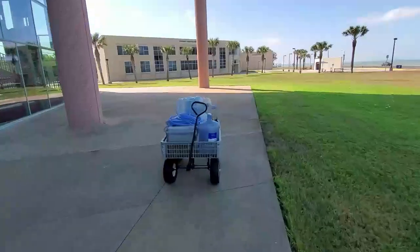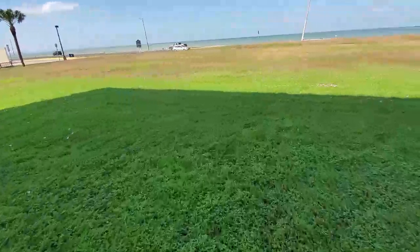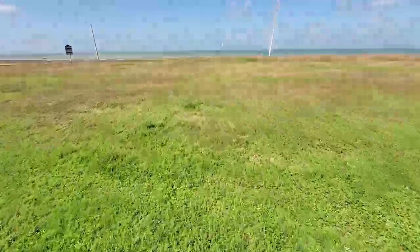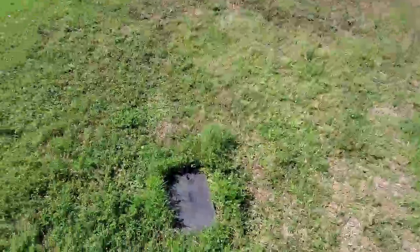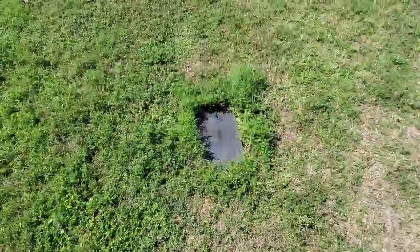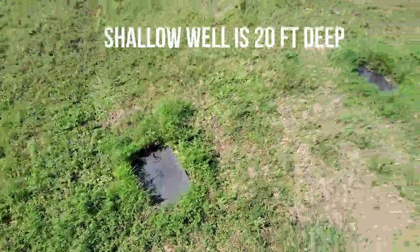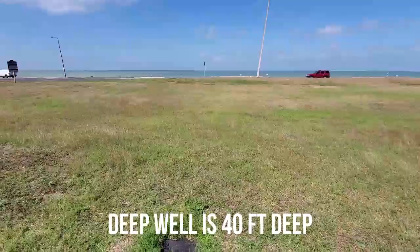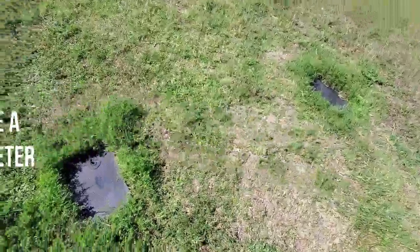Here's all of our equipment. Right out here, in this grass, is where our two wells are. So these are groundwater wells drilled for us about 3 years ago, maybe four. Here they are, right here on the ground, hidden away from view. This one closest to the Performing Arts Center, just over there, is our shallow well. This one's slightly further away, that's our deep well. That one's a little bit closer to the shoreline. These are our wells here on campus, owned by the Center for Water Supply Studies.